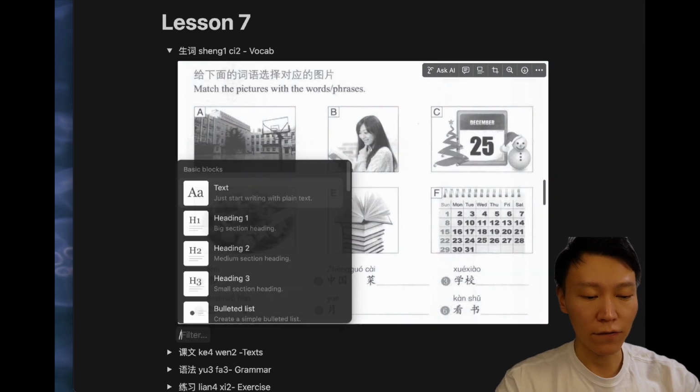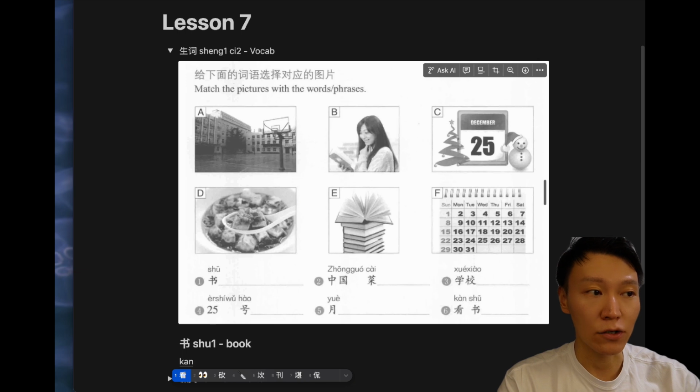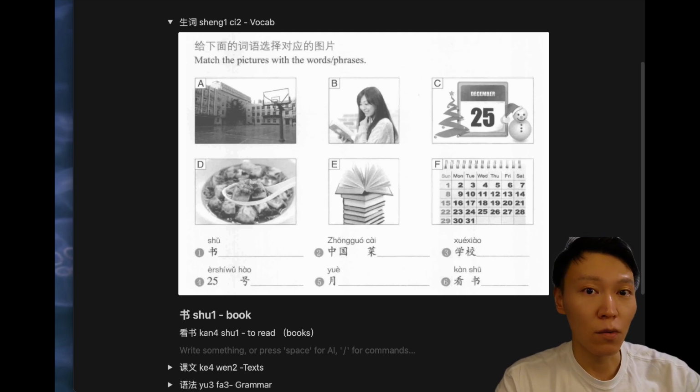Alright, now let's look at the first character, 书. 书 means book, but we need to talk about the collocations of this character. Usually what can we do with 书? We can say 看书, which means to read books. So 看书 means reading in general. You can just say, for example, 我看书, I read books. But we don't know what kind of books, so that's reading in general.